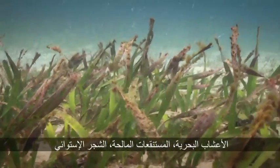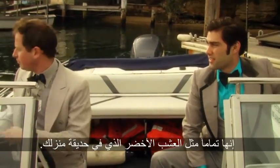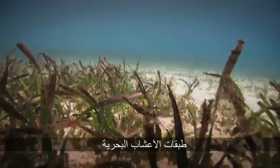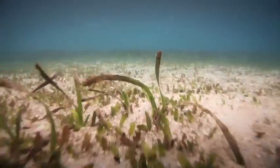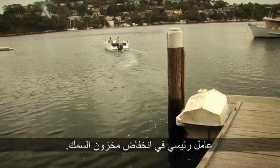Seagrass, salt marsh and mangroves are an important part of the food chain. Seagrass needs sunlight to grow, right? It's just like your lawn. See that jetty over there? Seagrass would be dead under that. Seagrass beds are particularly important fish nursery areas. The loss of aquatic habitat is a major factor in the decline of fish stocks.